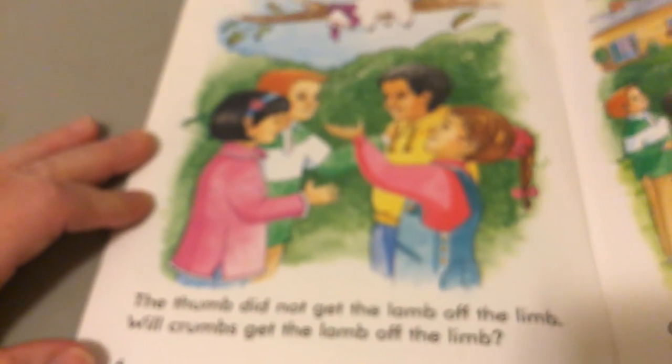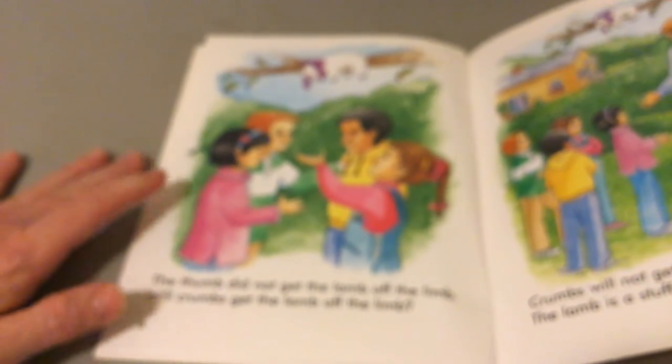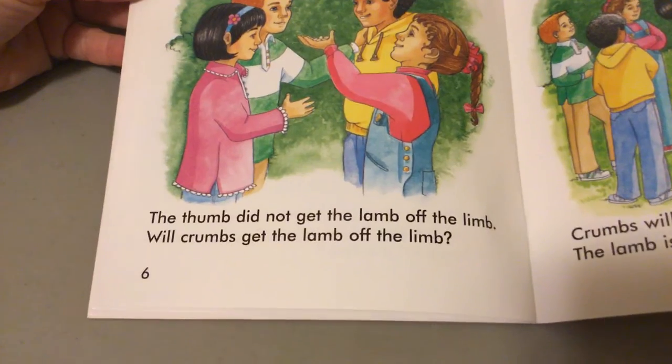Oh, very blurry. What's going on there? Wait for that to focus a little. We're having technical difficulties. Good grief. There we go.